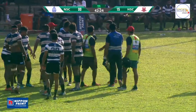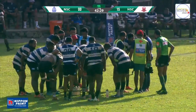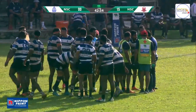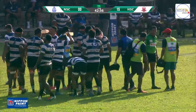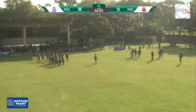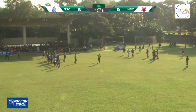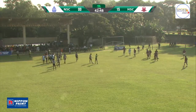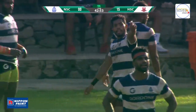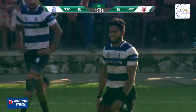Is this Navy FC's opportunity? Will they go for a three-pointer, or would they go for the corner flag and try to drive? Remember that Navy FC is 15 points behind on the scoreline. That's Thelina. I think Thelina should be okay. Time on, calls the ref. Goes for the three-pointer. That's the captain, Harsha Madhuranga.